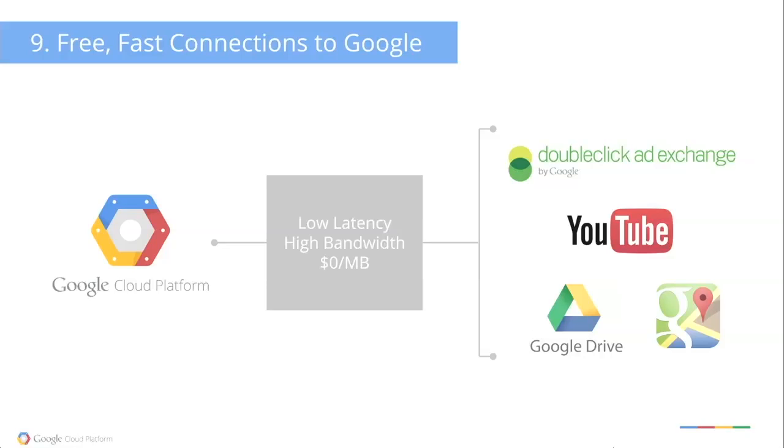This makes Google a great place to build real-time bidding, a great place to build video processing. You can do your processing and upload immediately to YouTube. A great place to build productivity apps, interactive apps, collaborate and work with Docs and Drive. A great place to build geolocated services. So there's a wide range of other Google properties and Google services that can make your cloud applications better.